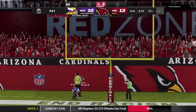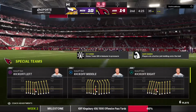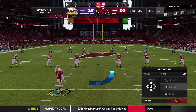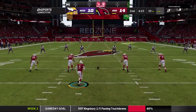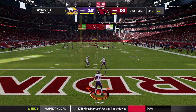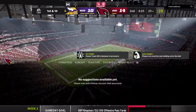Extra point good by Prater. And the lead is now 14-10. The touchdown, out is Prater to kick. And a fair catch signaled for and taken successfully.